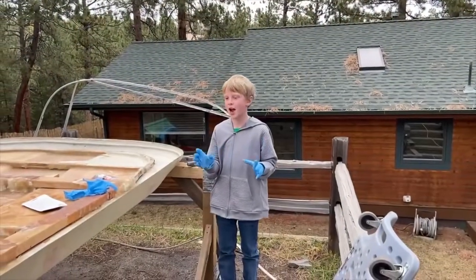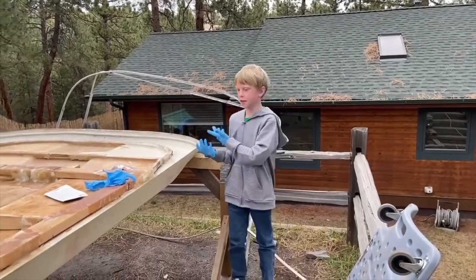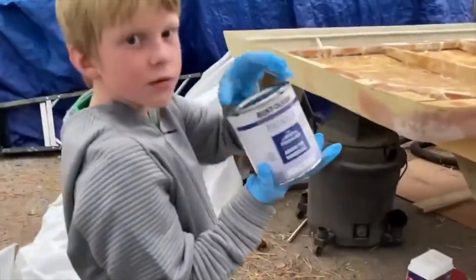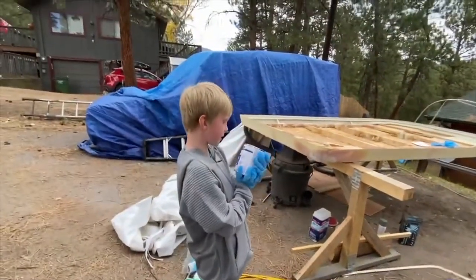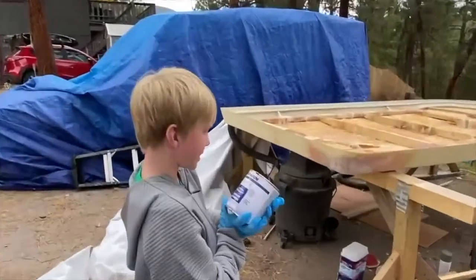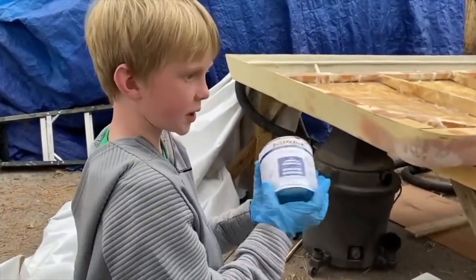My name is Jack, and we are painting the roof. We are painting it white, which is gonna be really fun. Is that the primer right there? This is a primer. Rust-Oleum 2 marine coatings.